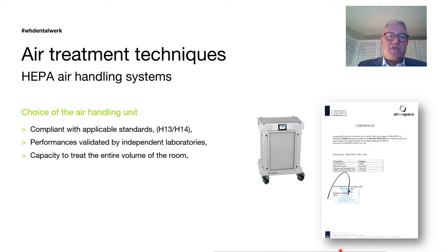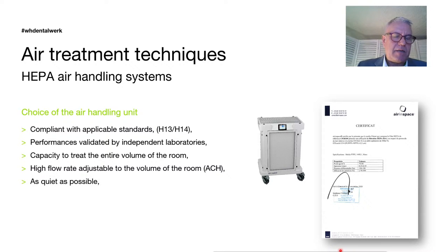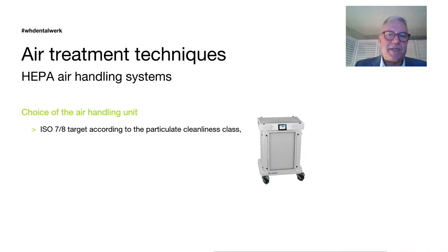The machine must be capable of renewing 10 to 15 times the volume per hour. You know, this ACH per hour. Here we are. And this is very important. I will give you an example in a second. It must be quiet, because the fan must be absolutely quiet. And that's also important. If you buy, let's say, two small devices, they will run at full speed, so it will be noisier. Okay. Ease of use, movable, and easy to maintain.